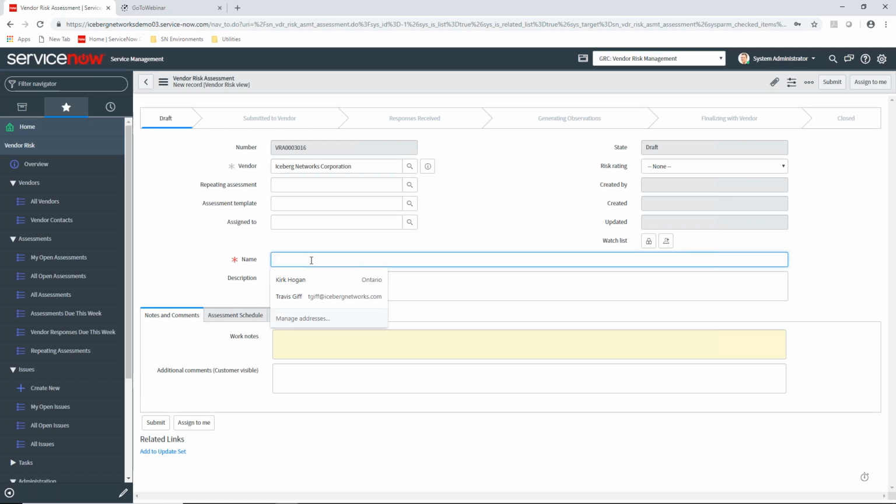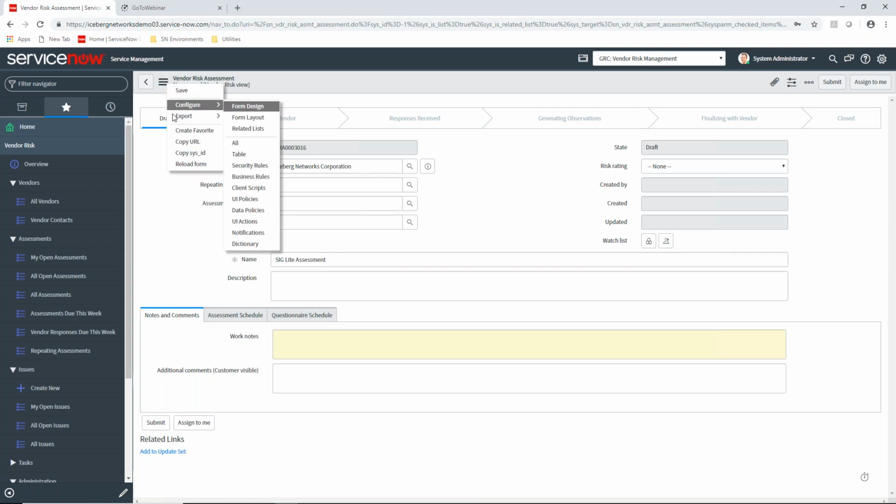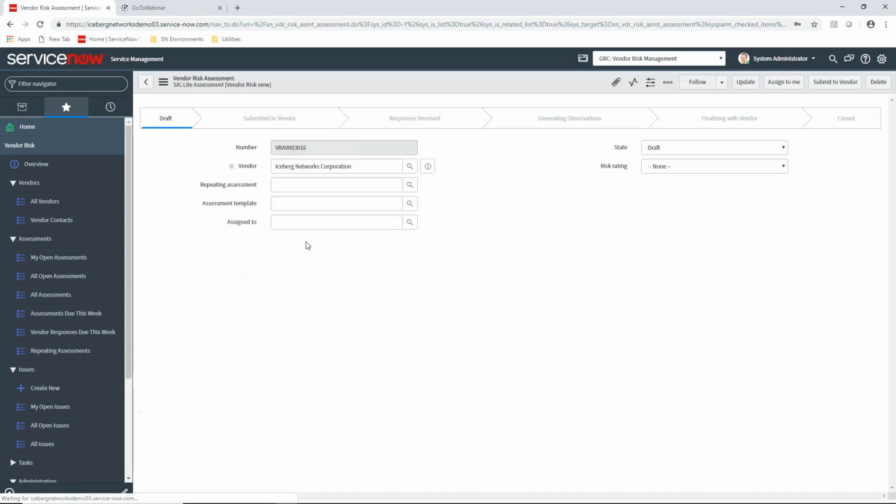So I'm going to do a SIG Lite assessment for Iceberg Networks. I'm going to issue that to them, and as the vendor contact, I'm going to be getting that as soon as I submit that. I'm going to save this assessment record.